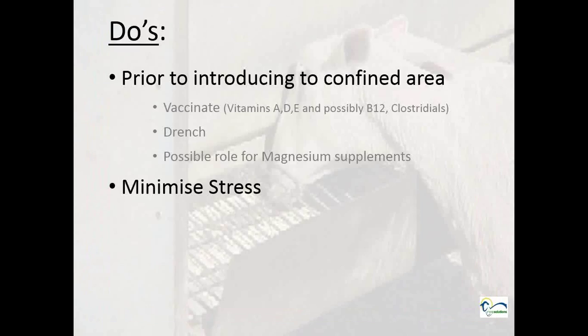When we look at minimising stress, I'm very big on the social stress issues in confined areas. We really need to try and minimise stress as much as possible. We do that by at least giving 5 square metres per animal in a feedlot situation. I prefer, to be honest, to provide more area per lamb or ewe, but the industry recommendation is 5 square metres.